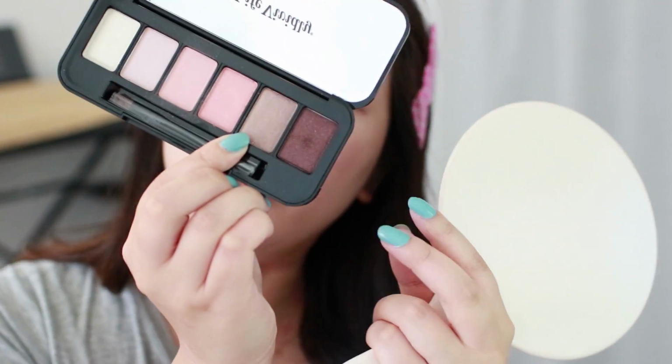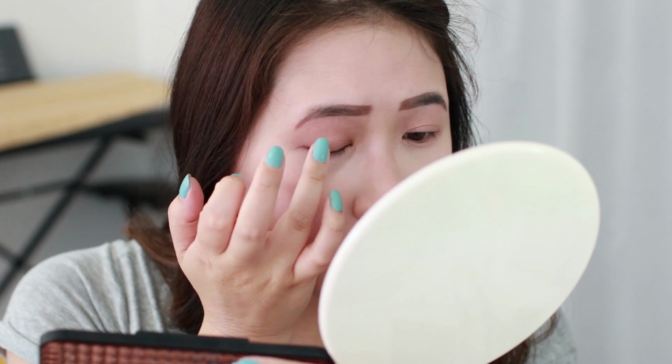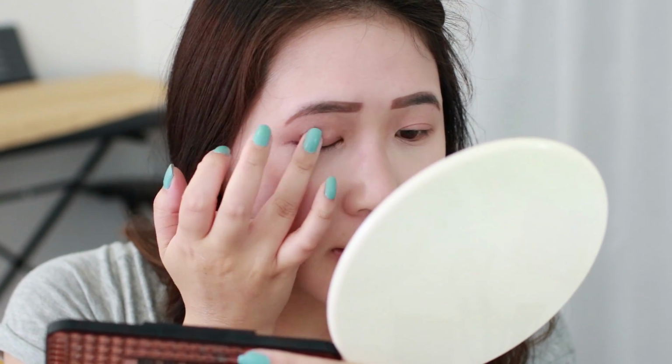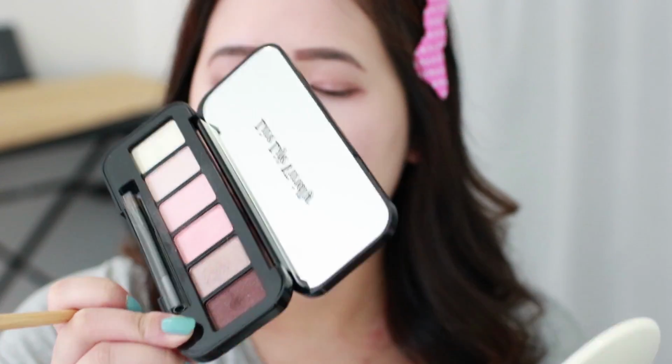And then I'm gonna take the shade beside it, which is called Precious Metals, and it's more of like a metallic, pretty brown color. So I'm just gonna put it in the center and then blend it out to the side using a clean fluffy brush, and I just cleaned it, so that's super good. I'm going to use the darkest shade here, which is called High Society, and I'm just going to put it in the crease and corner of my eyes to give some more definition. So that is what I'm going to do.